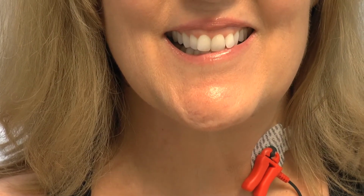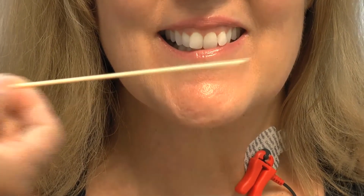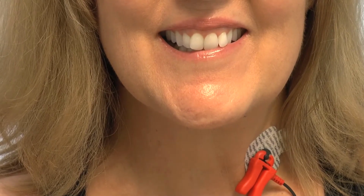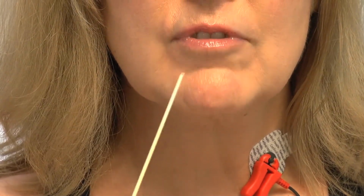Would you please smile for us? So you can see that we still have weakness on this side in the depressor labii inferioris. However, the smile is straight, which means that the depressor anguli oris, DAO, has completely recovered. Could you please grimace and make the chin for us? So you can see this is very smooth and regular and symmetric, which means mentalis has recovered as well.